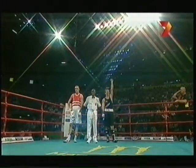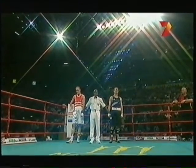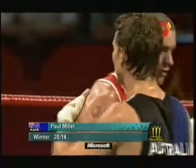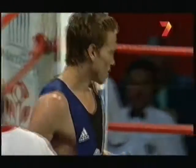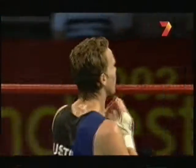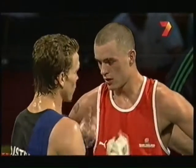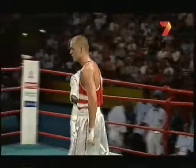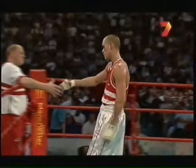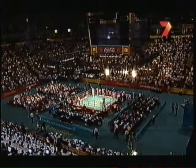The winner and Commonwealth middleweight champion with a score of 20-14, representing Australia, Miller, their corner. Understandably, some in the crowd are not delighted, but they'd be delighted in Brisbane. And gold is beginning to run in the family when it comes to the Millers. The sportsmanship between the boxers from all countries has been outstanding. As Paul Miller leaves the ring, Stephen Birch will collect a silver in front of a very big crowd.